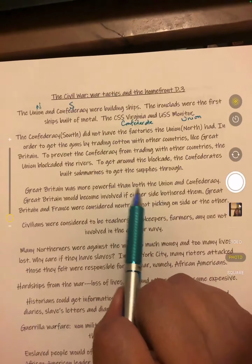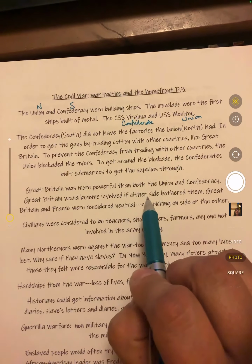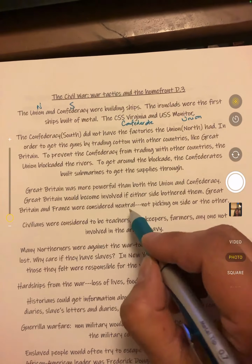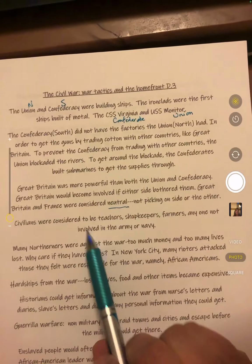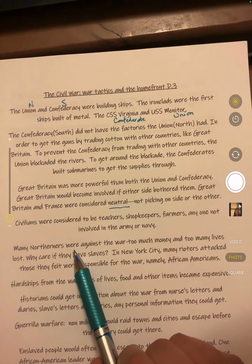Great Britain was more powerful than both the Union and the Confederacy, but they would only become involved in the war if either side bothered them. Great Britain and France were considered neutral. If you're neutral, you're not picking sides. Civilians were considered to be teachers, shopkeepers, farmers, anyone not involved in the Army or Navy.